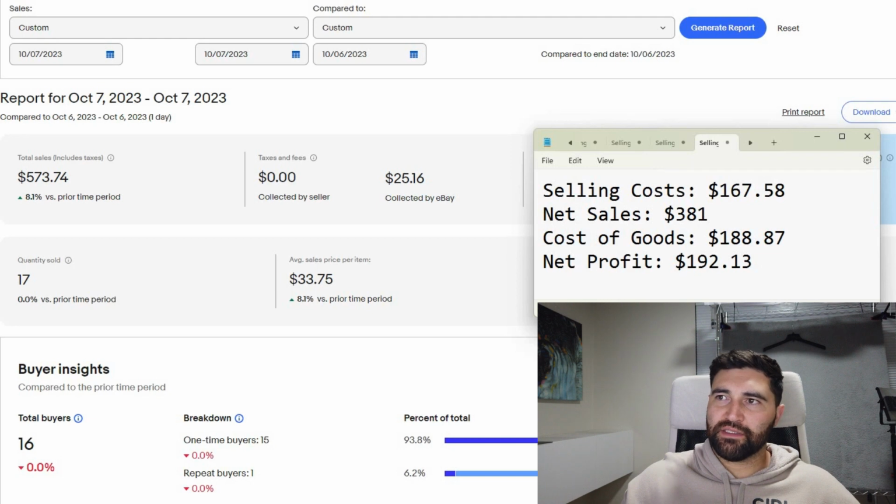Once we take away the selling costs as well as the taxes and fees collected by eBay away from the gross sales, that gives us our net sales of exactly $381. We still need to take away our cost of goods, which we're now using $11.11 as our average cost of goods price. And if we times that by 17 items, that gives us a total of $188.87 for the cost of the items. And if we take that away from the net sales, that gives us a net profit of $192.13.